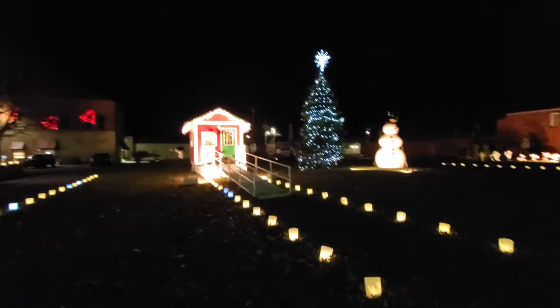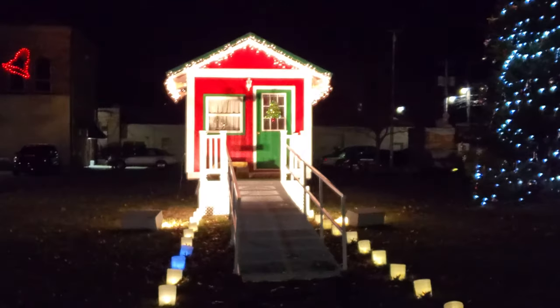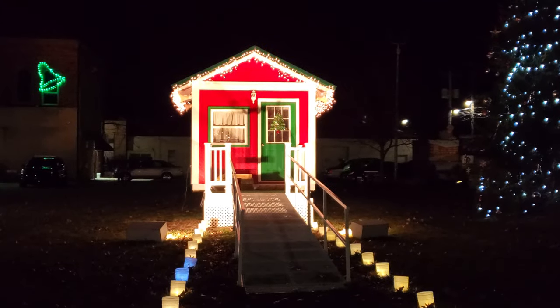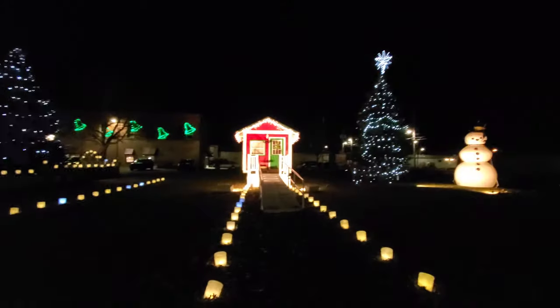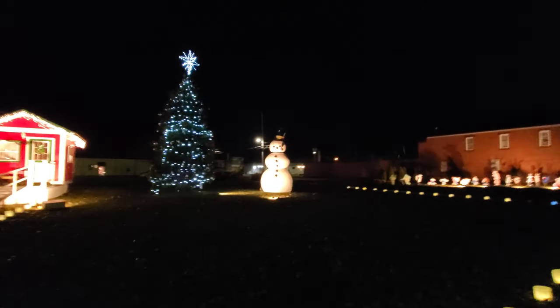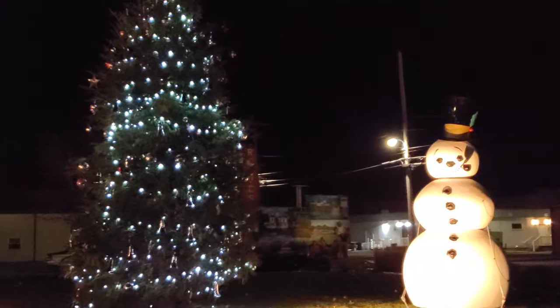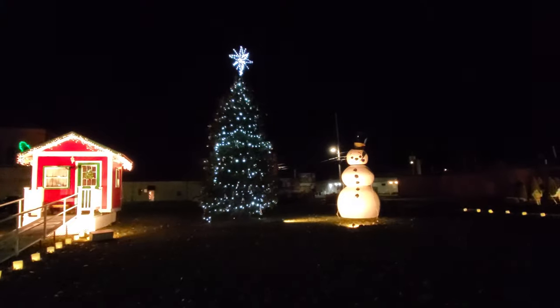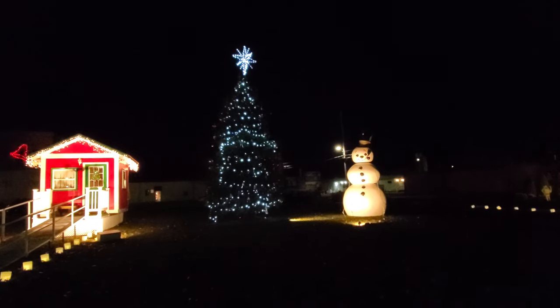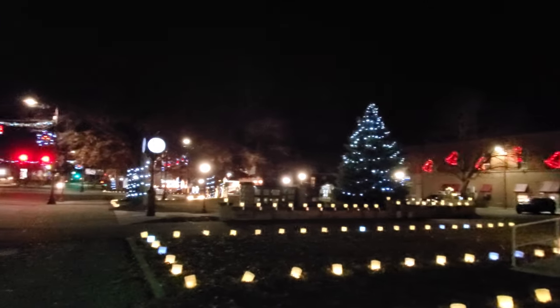Santa's house up here. Actually, not a whole lot to see there, but I bet Santa is inside that house. He's probably sleeping right now in there. I wouldn't mind going in there right now. It's so cold. There's our giant snowman, like on Christmas with the cranks. And that tree, I'm not trying to put it down, but I honestly expected it was going to look a lot bigger once it was lit up. But these trees over here actually look bigger than that one.